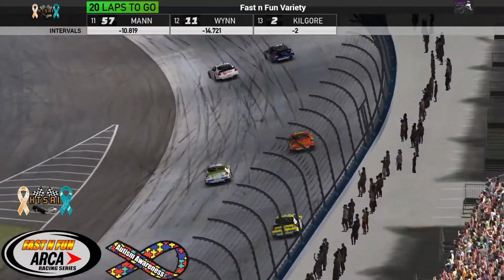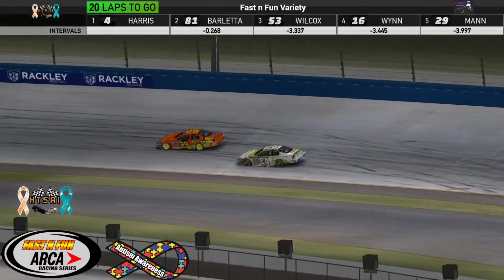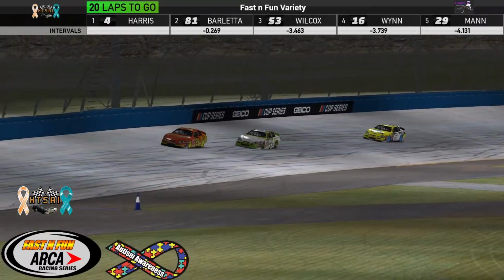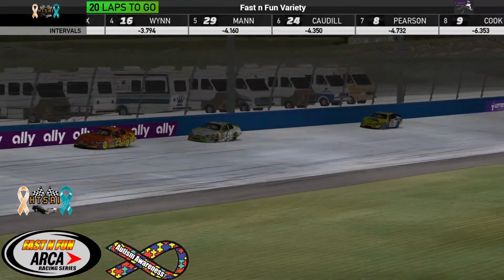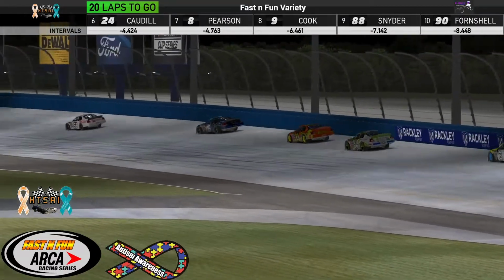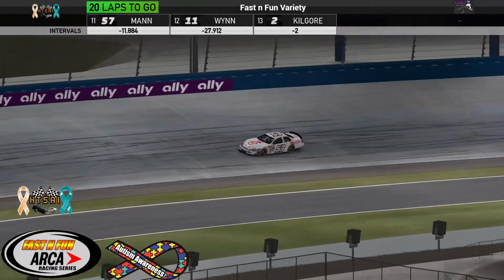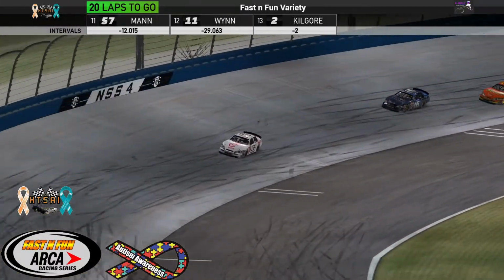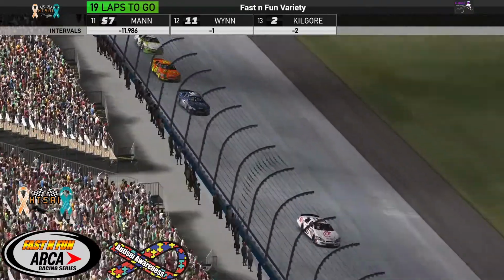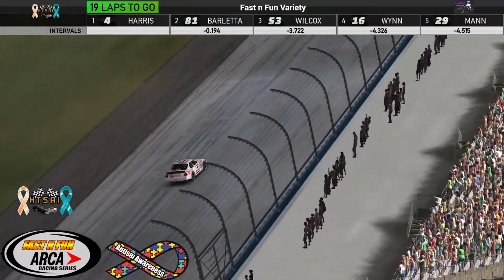He gets the nose inside, off into 1. William Mann using that high line, the momentum, he pulls ahead. And they're closing in. Derek Wynn is on pit road, and William Mann Jr. is closing in on Robert Wynn right now as Christian Wilcox starting to pull away in 3rd. Looks like Derek Wynn got tired of the tires and went to get 4 fresh Goodyears.